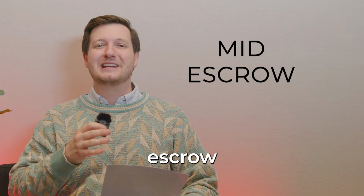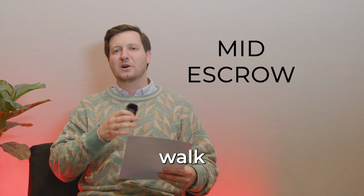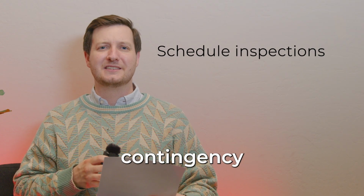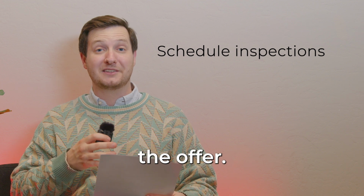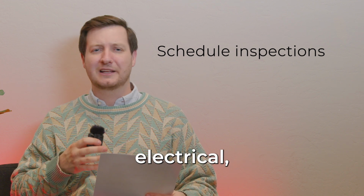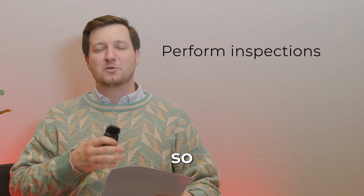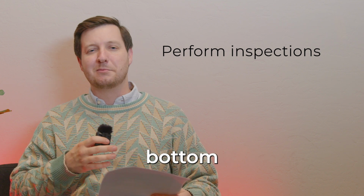Now we enter the mid-escrow phase. If you have contingencies on your transaction, we'll go ahead and walk through these contingencies step by step. If you have a physical inspection contingency, we'll order the inspections and reports that we discussed before making the offer. This could include things like roof, plumbing, electrical, things like that. Then we go ahead and conduct these inspections. So we'll meet with the contractors and the inspectors and get to the bottom of things.